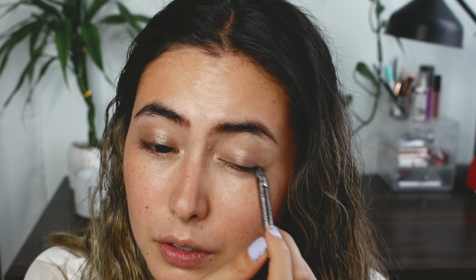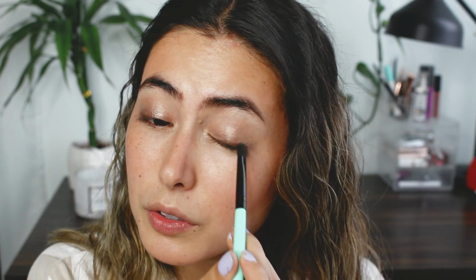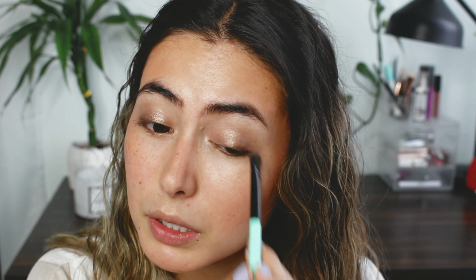I really like the Maybelline waterproof eyeliners. I have pretty watery eyes, so I need to make sure I'm using waterproof. Even if it's on my upper lid, not waterline, it still has to be waterproof. So I just applied some on my lower lash line and then on my upper lash line as well. And I'm going to smudge it in with just a brush, just so it's not as clean. I want it to be a little bit messier.